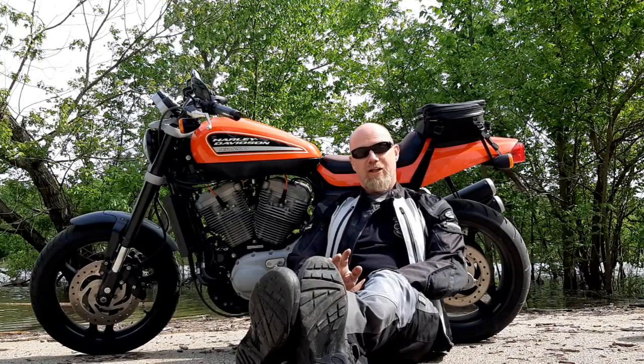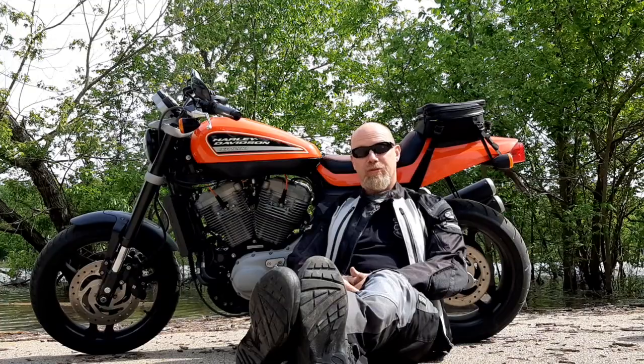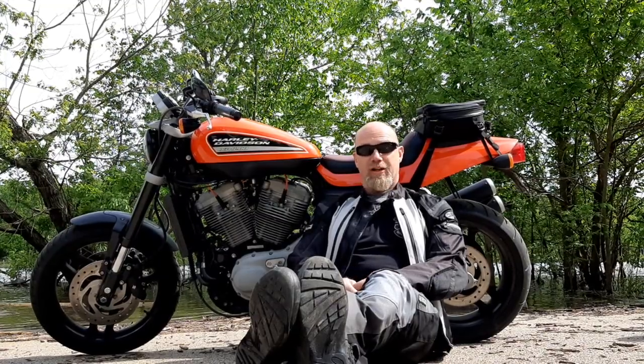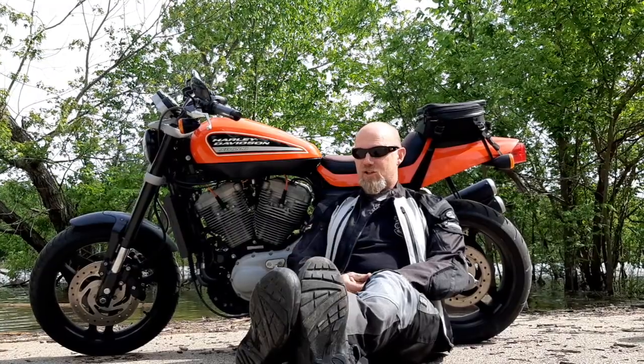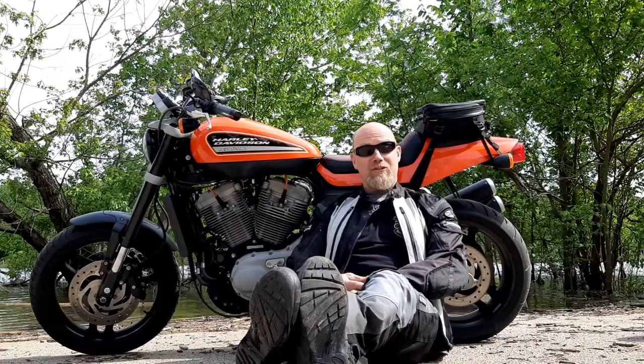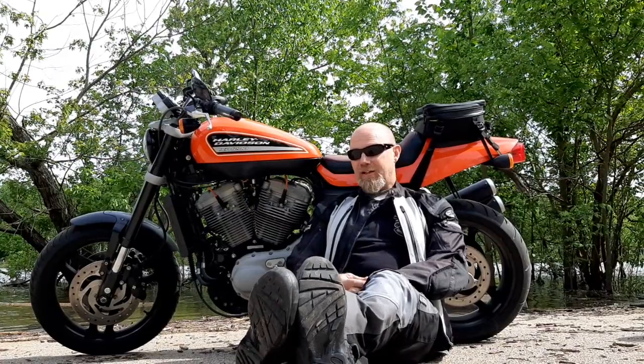Number one, you can't go wrong with either one. They're both fun bikes to ride, so I would take either one. The reason I got this one is it just kind of edges the Buells out in the fun factor for me, and that's very subjective.